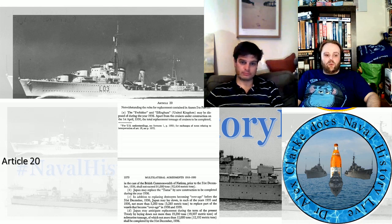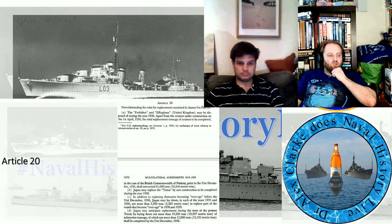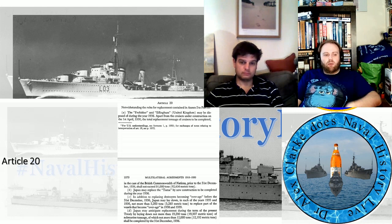Japan may replace the Tama by new construction to be completed during the year 1936. In addition to replacing destroyers becoming overage before the 31st of December 1936, Japan may lay down, in each of the years 1935 and 1936, not more than 5,200 tons, that's 5,283 metric tons, to replace part of the vessels that become overage in 1938 and 39. D. Japan may anticipate replacement during the term of the present treaty by laying down not more than 19,200 tons, or 19,507 metric tons, of submarine tonnage, of which not more than 12,000 tons, that's 12,192 metric tons, shall be completed by the 31st of December 1936.